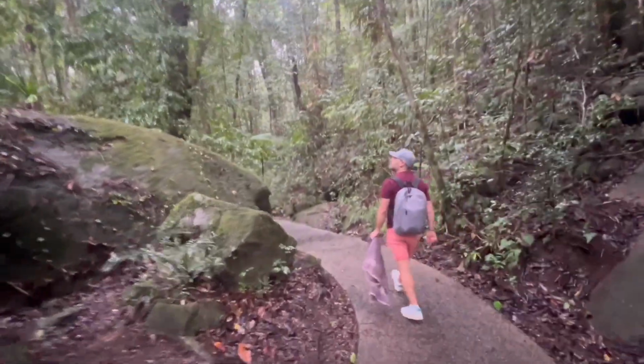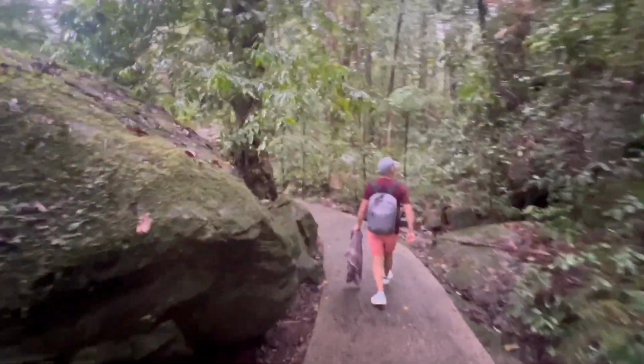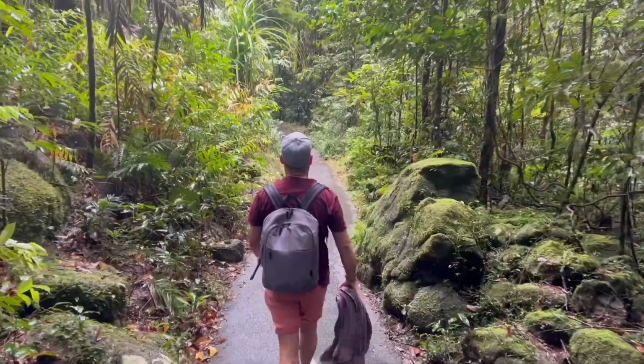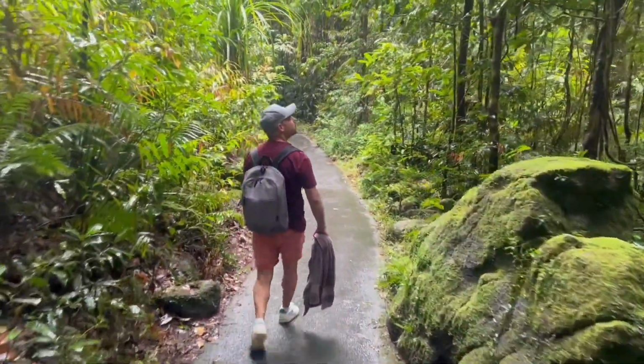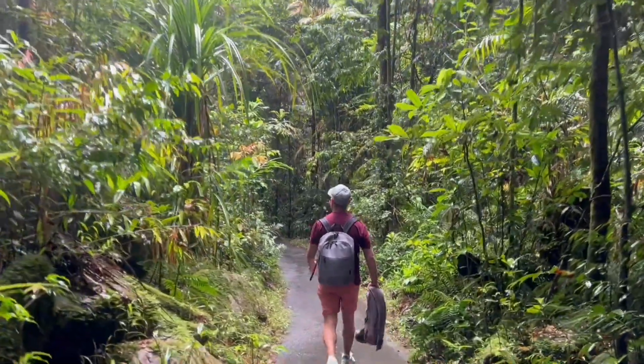It was definitely a comfortable walk. It was all paved with concrete. Trust me when I say you didn't need to be fit to do this walk, which is always good. And everywhere you looked around, you discovered more and more. This place was stunning and definitely recommend coming out and checking it out.